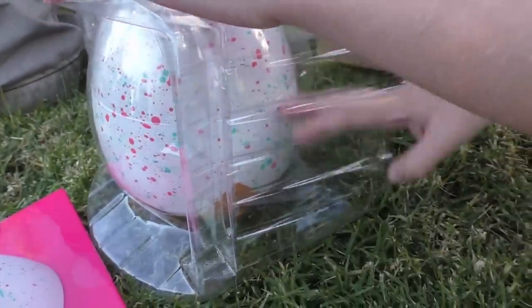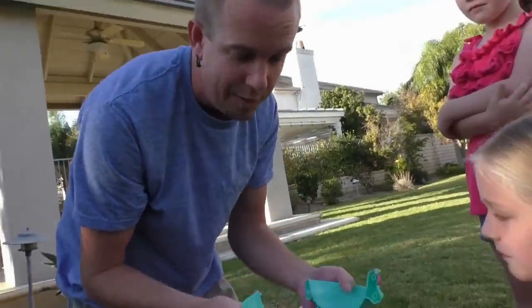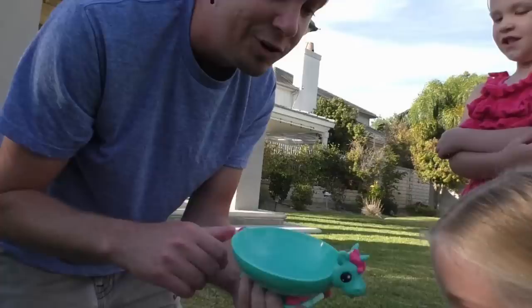Okay, baby egg, we'll get you out of there. So here's the rocking chair, you guys. I was wondering how the rocking chair was gonna be in there because it's bigger than the egg. And it just snaps together. All right, now we gotta try this thing out.